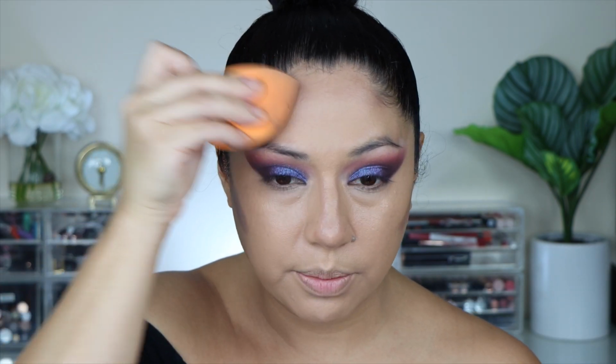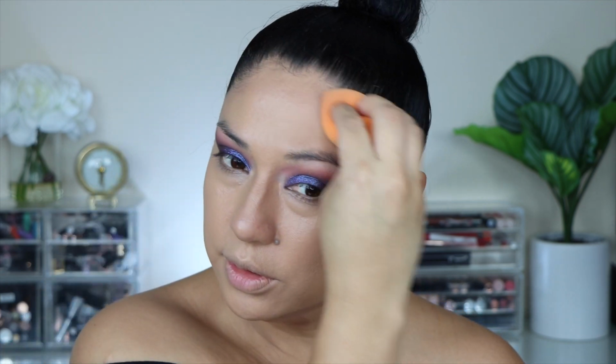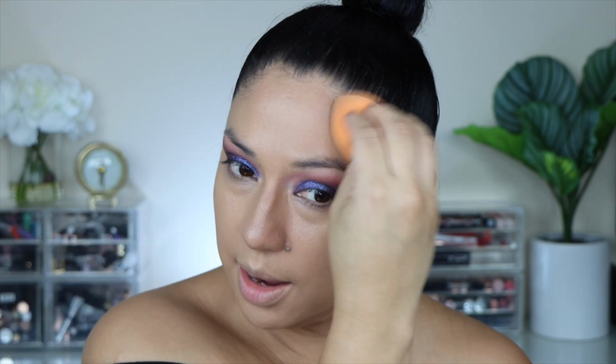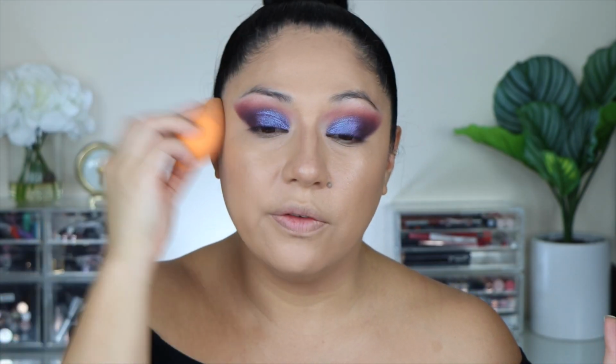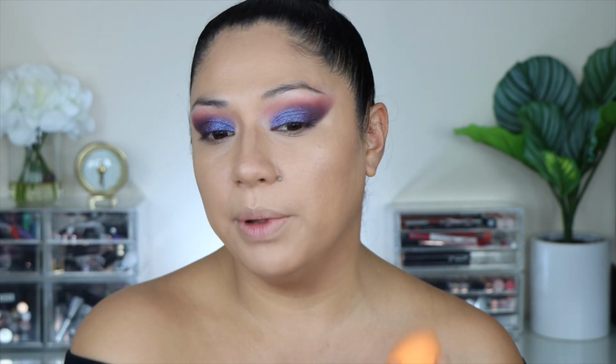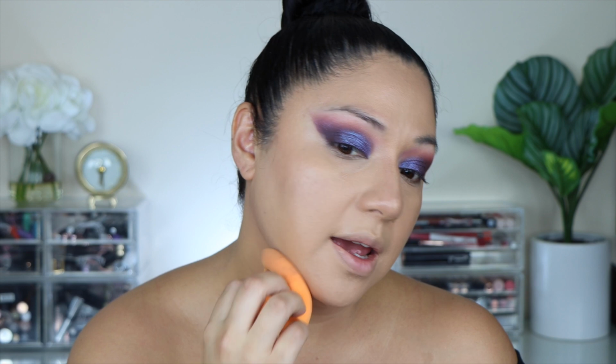So just using my sponge, I'm blending the cream into the skin and just tapping it. I absolutely love this contour stick from Westman Atelier. I think it's so pretty and it blends out so nicely, so easy, and it does such a great job.